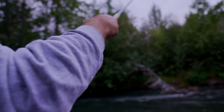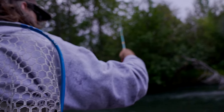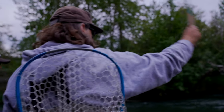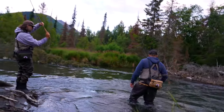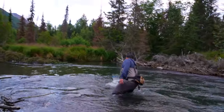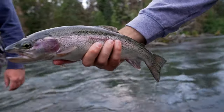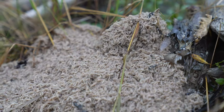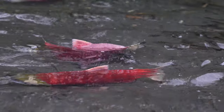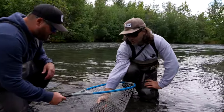Could be, dude. Nah. Rainbow. It's a fun size. Yeah. First dolly of the trip.